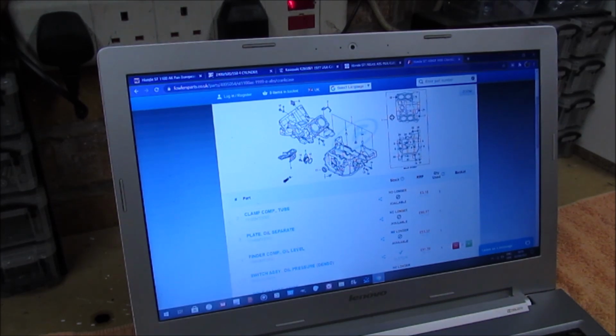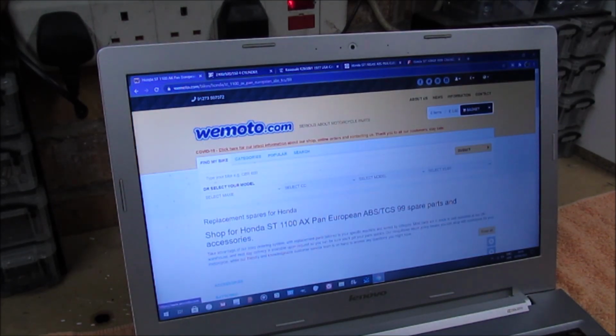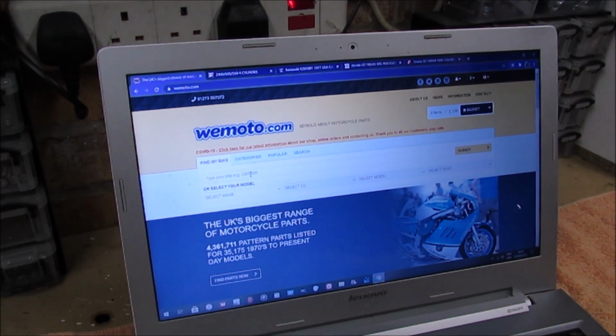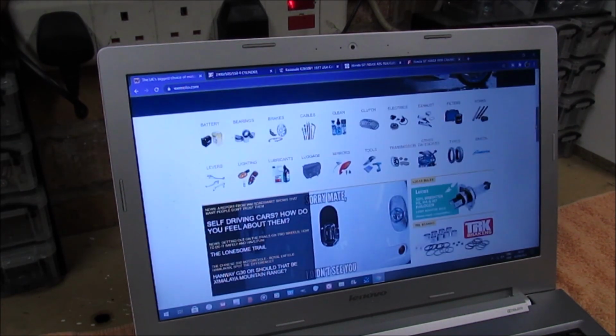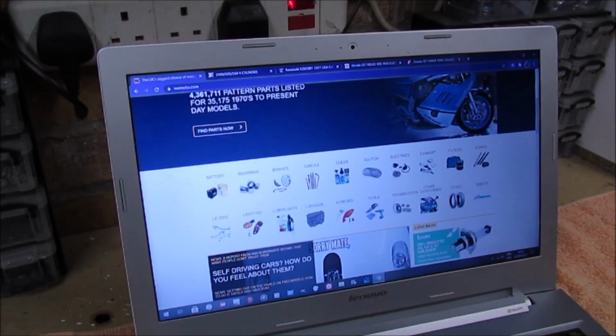So that's 5 sites that I use a lot. As I say, probably the favourite is Wimoto, because they are literally close to me. I get stuff delivered, lots of parts in stock, and a massive range of models that are covered. Yeah, so you can see here UK's biggest range of motorcycle parts. 4,361,711 patent parts listed for 35,175 1970 to present day models. So that's probably the site I use most. You could say you can go in that way as well.